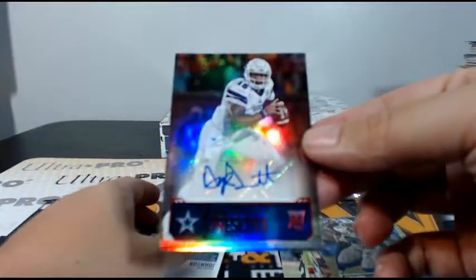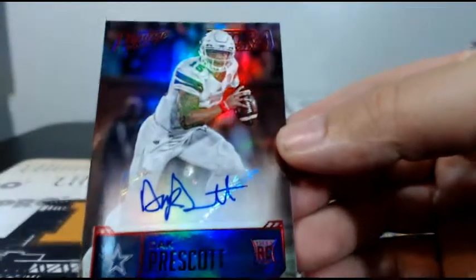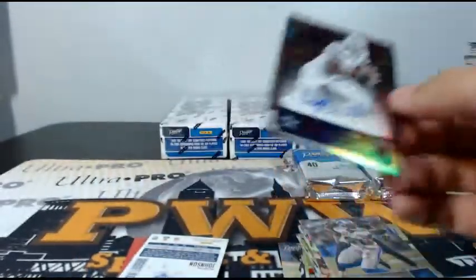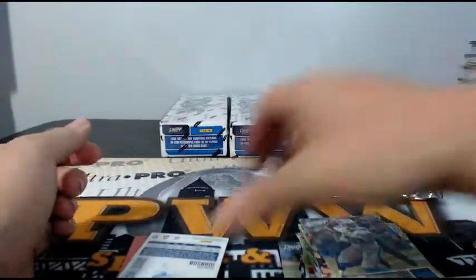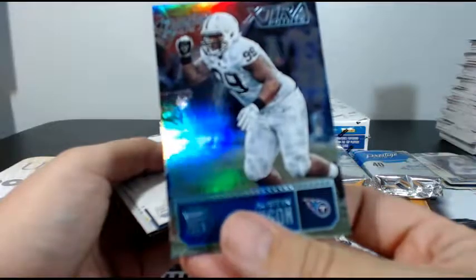We have a Dak Prescott with the extra points auto, rookie auto. Going out to the Cowboys, Dallas is Eric M. Congratulations, Eric. It's not numbered. Dak Prescott. Then numbered 4 of 25, Austin Johnson for the Titans. Austin Johnson for the Titans. There's our other inserts.